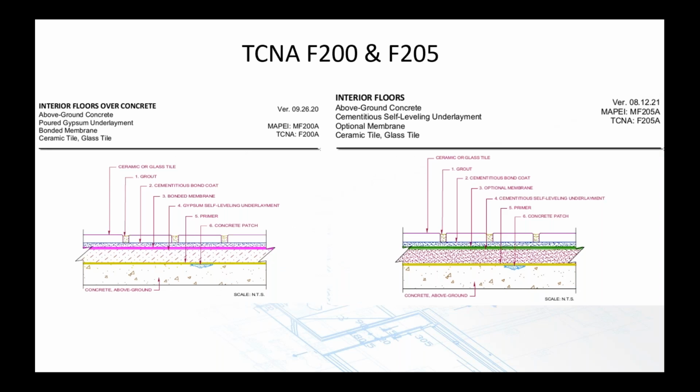But you'll see those referenced out there. I don't want it to sound like, while these products have not been used for as long in the tile industry, the tile industry has ignored them. If you look in the TCNA handbook, we've got methods for both F200 and 205, along with their A versions for elevated, above ground concrete with a poured gypsum underlayment, membranes, tile installations over the top, cementitious self-leveling underlayments.